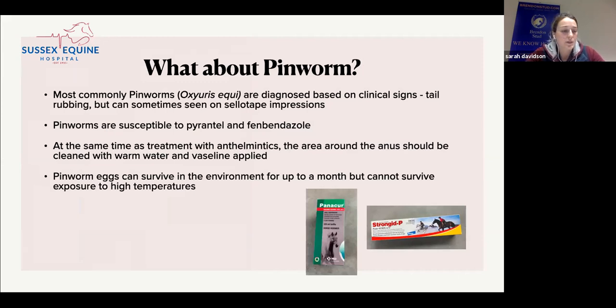Pinworms, Natasha mentioned them briefly. They can be really frustrating to treat as eggs survive in the environment for up to a month, and that makes reinfestation following treatment quite possible. The recommended treatment for pinworms is either pyrantel at a double dose as for tapeworm, or fenbendazole.